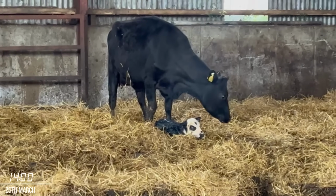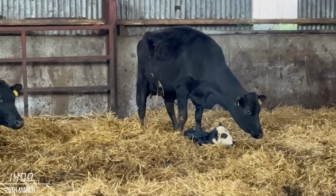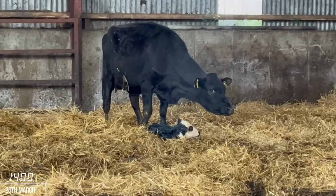So our last heifer has calved. It's Wednesday the 26th of March, just at 2 o'clock. A grand cracking Hereford.